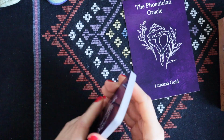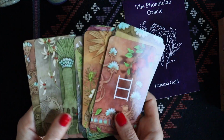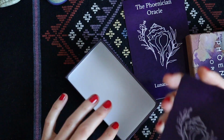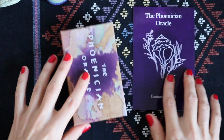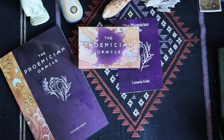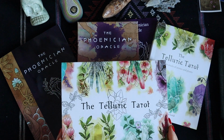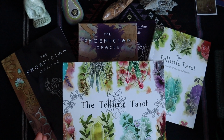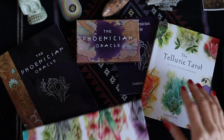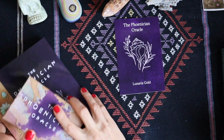So I know it's probably not for everybody, but these are letters that we see in Kabbalah, in the Hebrew alphabet, and that we probably see some of in the Greek alphabet, and it's just an interesting concept. So the Phoenician Oracle by Lunaria Gold, and also that beautiful Telluric Tarot by her, which is also an oracle of plants and minerals. I highly recommend them for anybody who's interested in subjects like this, to check them out and see if this is anything you would be interested in supporting and purchasing.